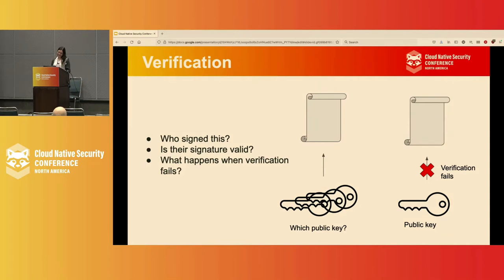And so through verification, you can use the public keys to ensure that the artifact that you're downloading is the correct artifact. And a couple of questions to look at here are, which public key are you using for verification? And how do you know this is the public key that is correct? How did you get that? And what are you going to do when this verification fails?